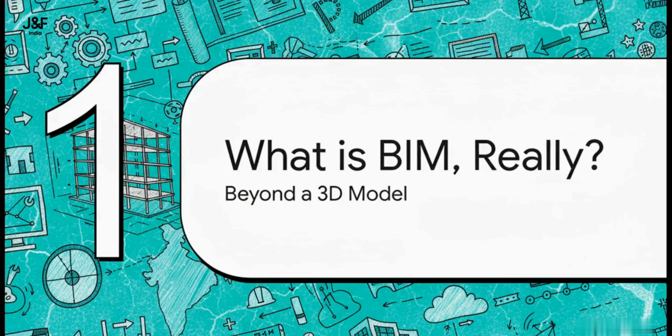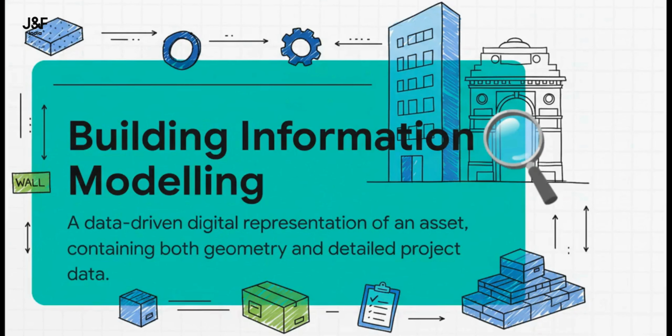Okay, so what is BIM really? A lot of people hear BIM and they just think, oh, it's a fancy 3D picture of a building. But that's not even half the story. We're talking about moving way beyond just a simple 3D model. Here's the key thing to get. BIM isn't just the model itself. It's the entire process of creating that model.